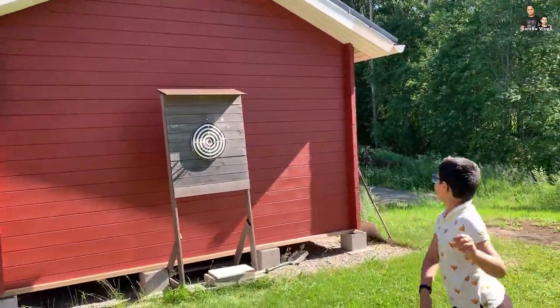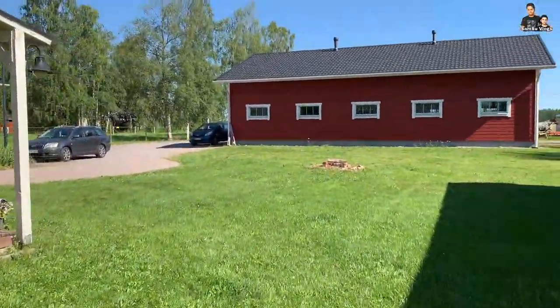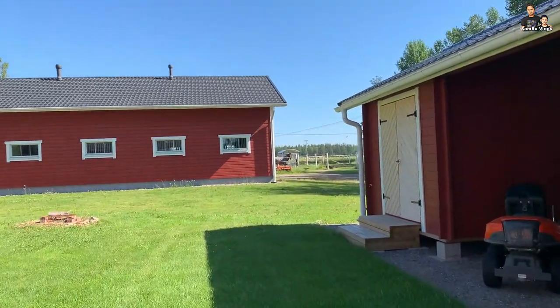It's a bullseye shot. Go! I really enjoyed this play.